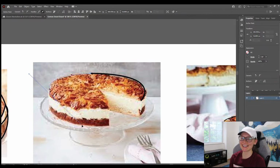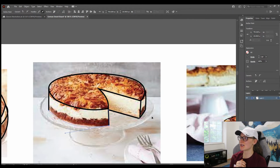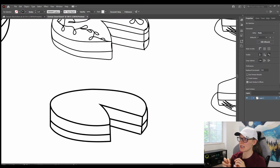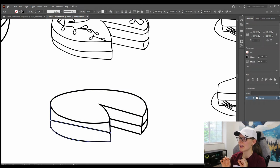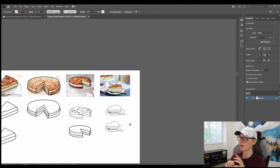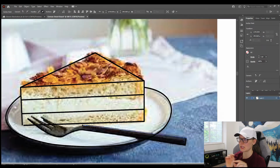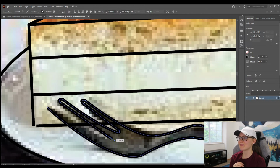As you can see, I found some pictures of Bienenstich off the internet and thought I would do some line tracing to see if I could create sort of a fun pen art vibe from them. I did a few of these, but I thought they were a little bit too messy, so I decided to go for more of a cleaner geometric vibe with straight lines instead of those wispy drawn lines.